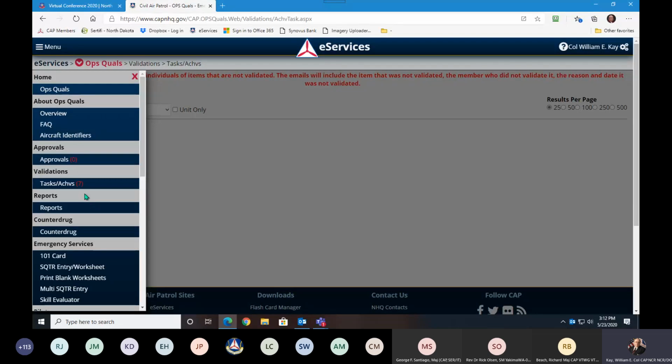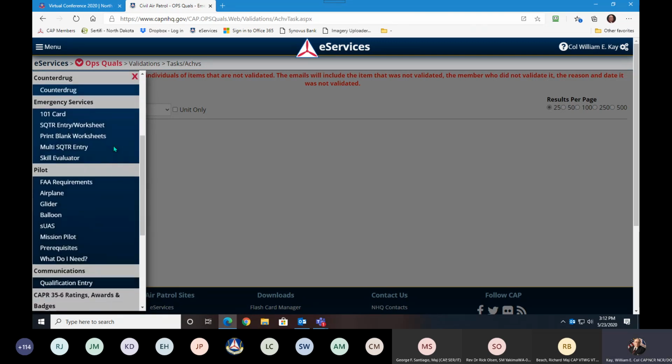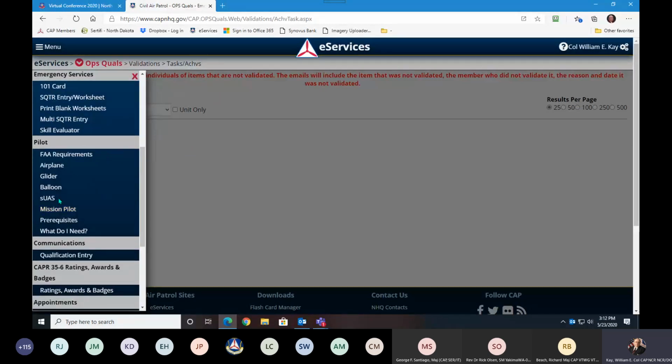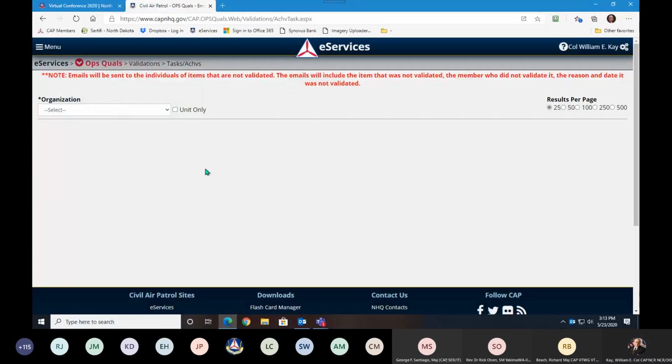And I know they have changed the ops qual screen, and now it's a pop-out left-hand menu that has all of the things that used to be here, except now that they have added sUAS and balloon qualifications in the FAA requirements area. If you are a UAS pilot, this is where you would upload your UAS credentials along with balloon, glider, and airplane qualifications. It's always been there. They've added the UAS and balloon. That's about it for that area.